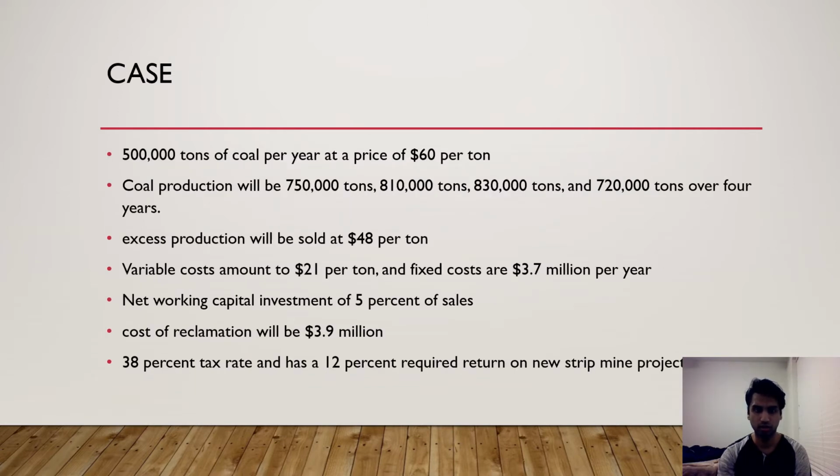So here are some of the values that we would be using in our project: 500,000 tons of coal at 60, 758, 10, 8, 37, 20 in 4 years. Excess production will be sold at 48, 21 per ton variable cost, and fixed cost 3.7 million, net working capital 5%, and cost of reclamation 3.9, 38% tax with a 12% required return on the mine project.